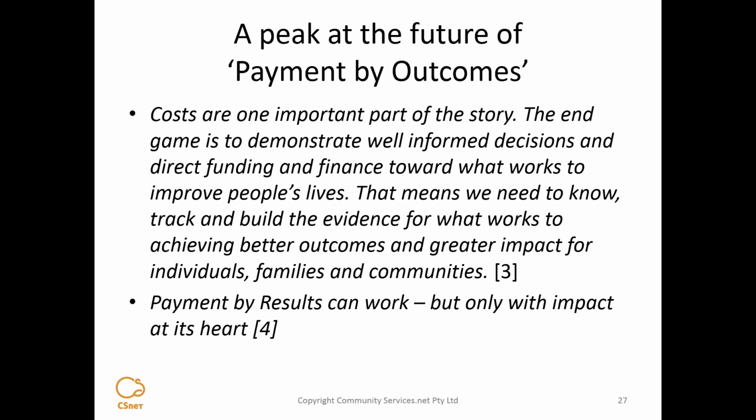I was just going to touch on payment by outcomes. In terms of what's happening in Australia and New Zealand, there's lots of discussion about it. I don't think we've seen anyone completely crack this. It is important for all of us to understand that costs are just one part of the story. It is about demonstrating what we're doing through well-informed decisions and being able to link it to the evidence of what's working for better outcomes. There's a couple of references there if you're interested in this area, and a couple of articles at the end.